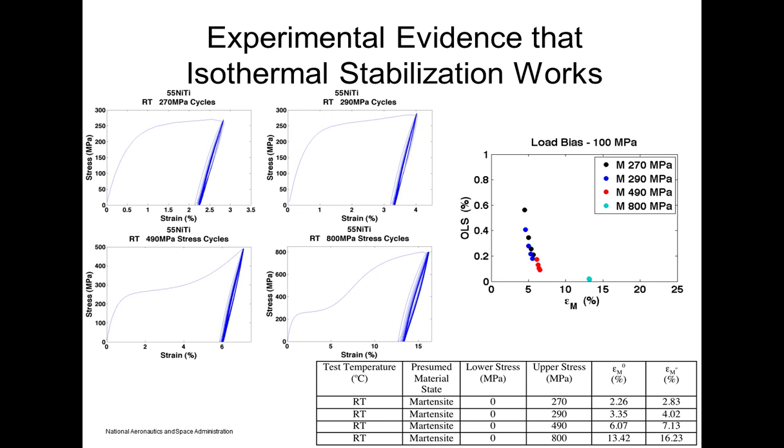We've generated that necessary amount of deformation in the material such that when we now take that material back into the actuation condition of 100 MPa load bias, you see the cyan dot there for the M800 is 4 different cycles right on top of each other, where the material has been fully stabilized against the isobaric condition using a mechanical isothermal loading and unloading. And in the extreme case of this, we can do that with 1 loading and 1 unloading, and the material is fully stabilized against any thermocyclic deformation at that level of stress.